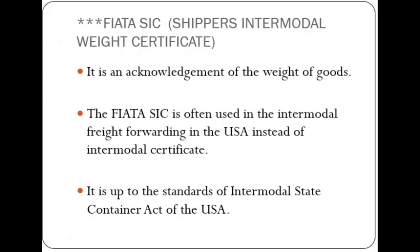The next document is Fiata SIC, which is the Shipper's Intermodal Weight Certificate. It is an acknowledgement of the weight of the cargo. The Fiata SIC is often used in intermodal freight forwarding in the United States of America instead of an intermodal certificate. It is up to the standard of the Intermodal Safe Container Act of the United States of America. A specimen of Fiata SIC is shown here.